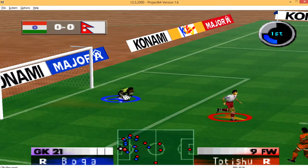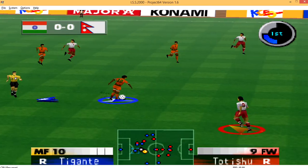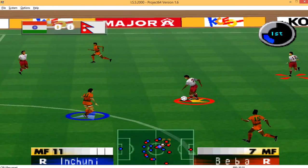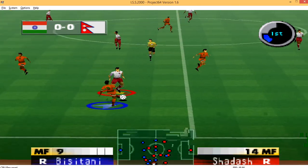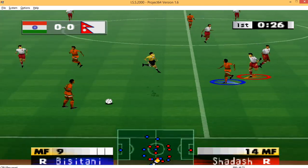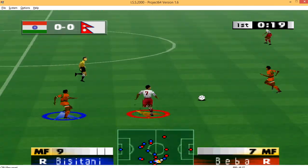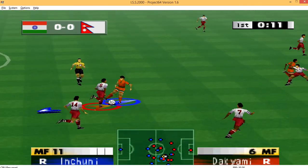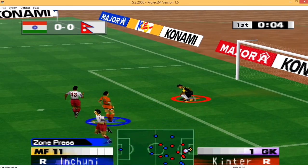Now, this is a great scoring opportunity. The keeper read that one perfectly. No problem for the keeper. To the right. To the left, to the right, number 7, hit across. The keeper read that one perfectly. No problem for the keeper.